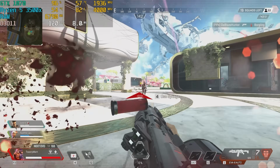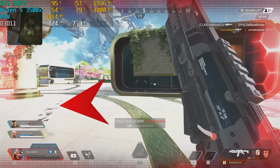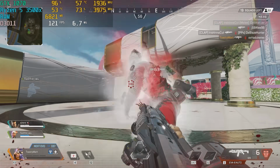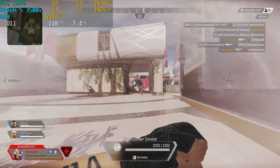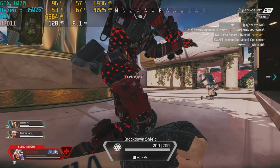And last but certainly not least is Apex Legends. On medium settings, we were pushing well over 100 plus FPS and hitting that FPS cap of 144 a decent amount of the time. Apex Legends is a slightly more demanding esports title, so I decided to add it to the benchmark rotation.